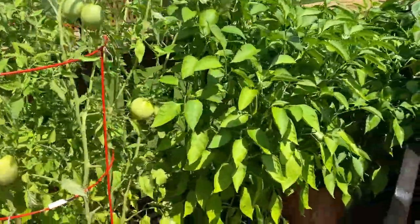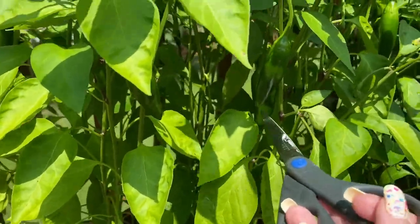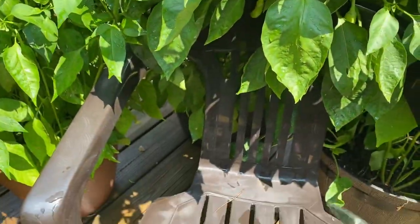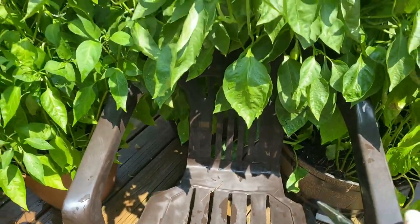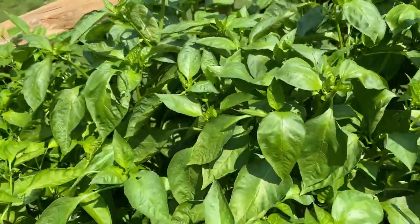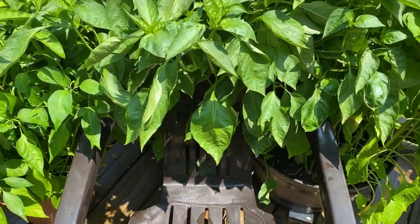And then my jalapeno plants are looking good. I've already harvested a couple. I think I will definitely harvest some soon. Here, I have this chair holding up these plants. They had storm damage the other day and they never recovered. It falls over if I move this chair, so I just leave it there.